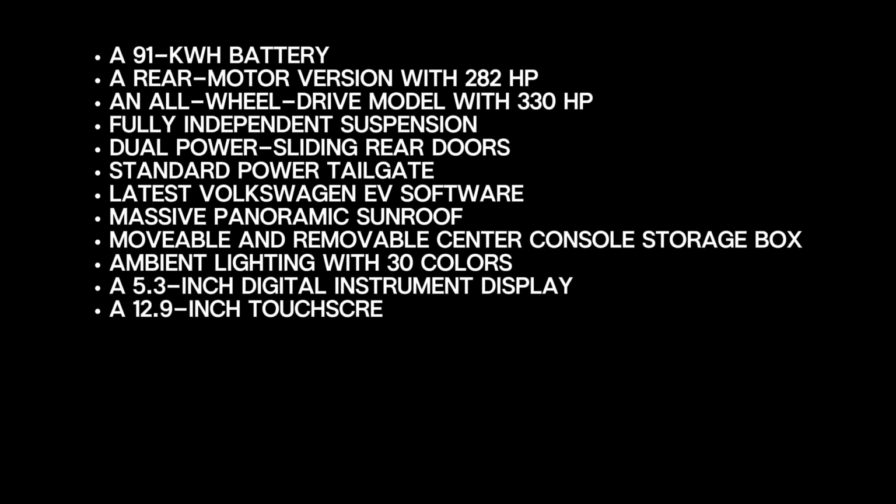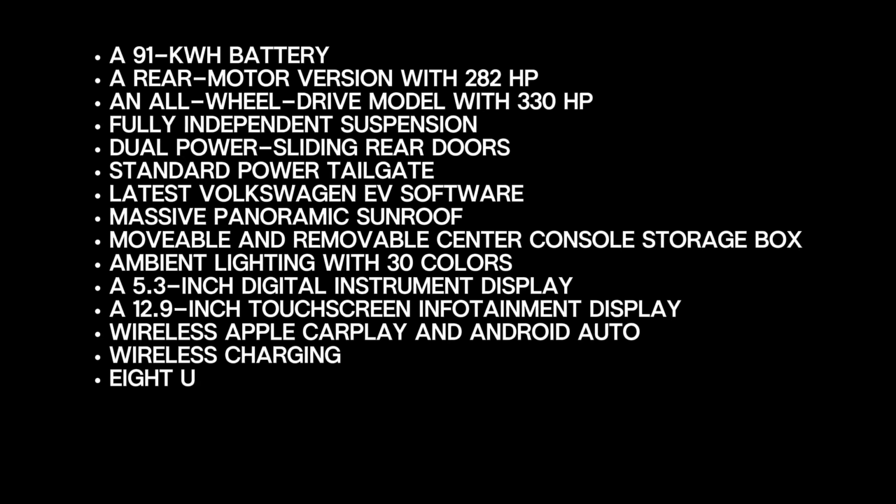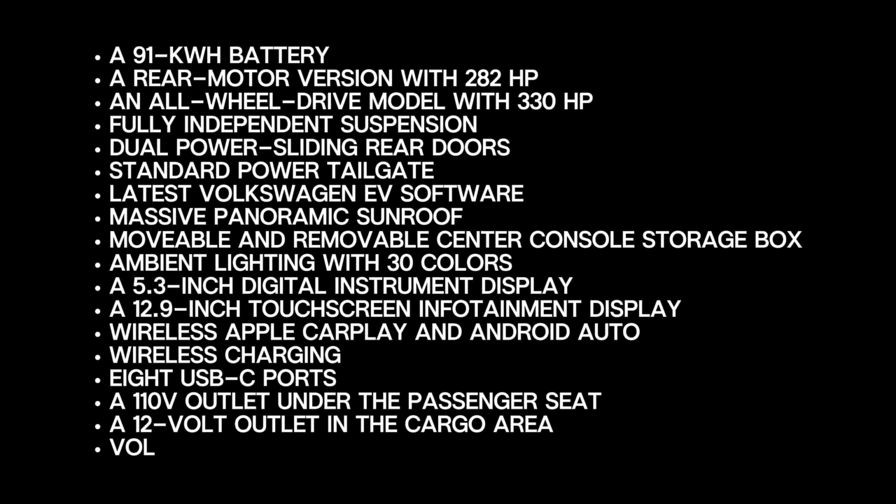console, storage box, ambient lighting with 30 colors, a 5.3-inch digital instrument display, a 12.9-inch touchscreen infotainment display, wireless Apple CarPlay and Android Auto, wireless charging, 8 USB-C ports, a 110-volt outlet under the passenger seat, a 12-volt outlet in the cargo area, Volkswagen IQ Drive Safety Suite.